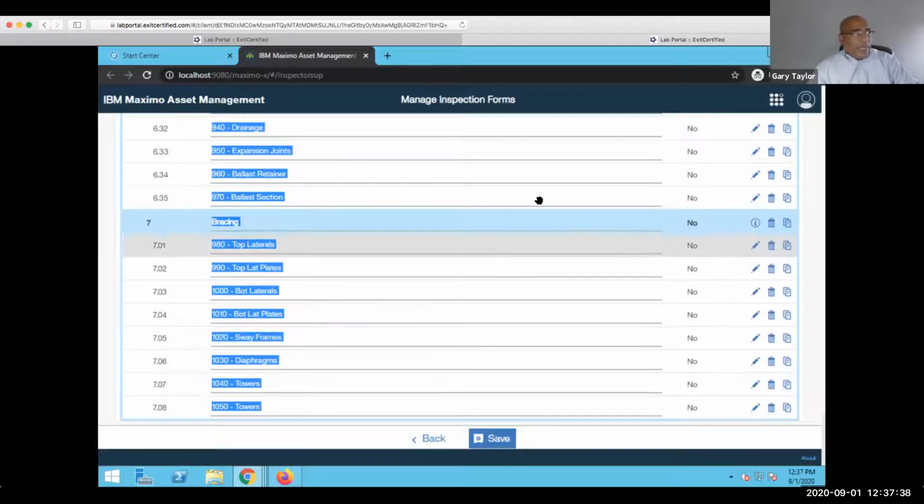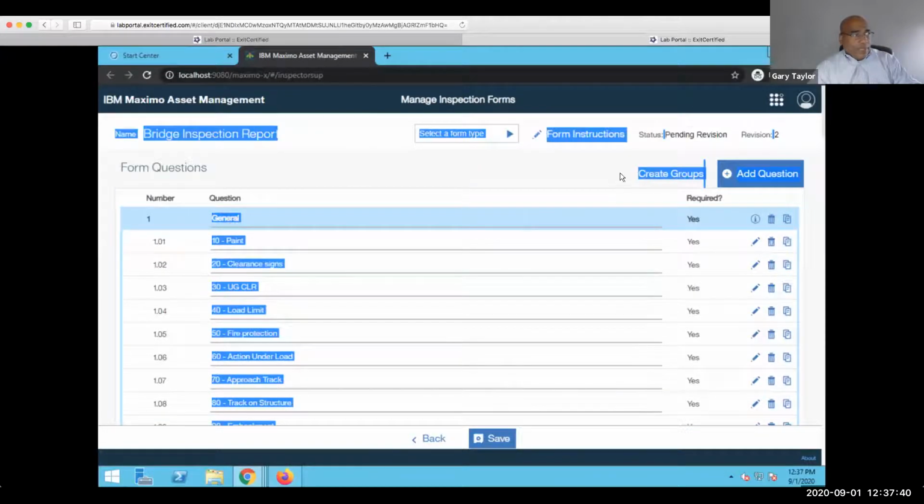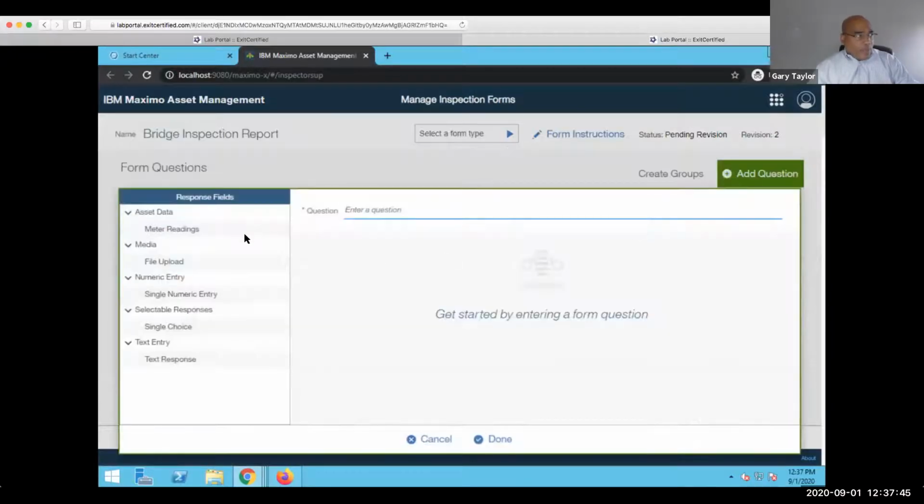If I were to go in, I could look at this. I can add a question if I want to, and if I add a question, it will allow me to enter some information. For this to be a masonry related question, I'd say asphalt quality, asphalt condition, and looking at the condition of that, it will ask me questions about what I'm going to use.